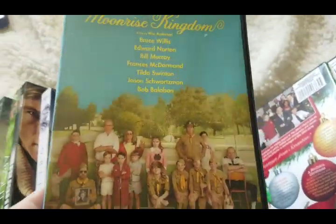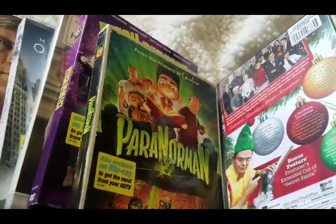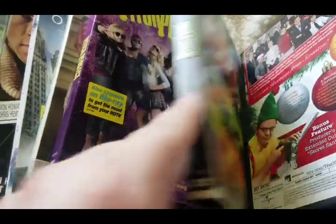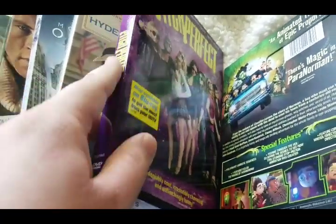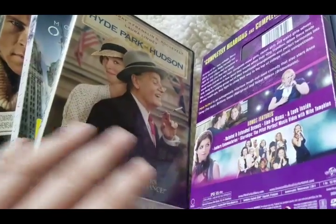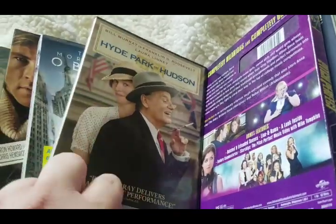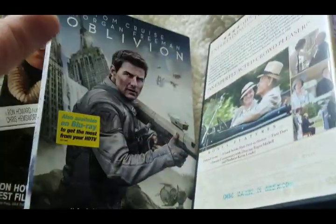This is another one I think I can get rid of because I upgraded to the Criterion collection of that one. You'll see that later on. The Grand Budapest one is still the one I gotta get. ParaNorman. The original Pitch Perfect, still the best of the series, although I like Pitch Perfect 2. Pitch Perfect 3, we don't talk about that one. Hyde Park on Hudson, very underrated Bill Murray film. I liked his performance as Franklin Roosevelt.